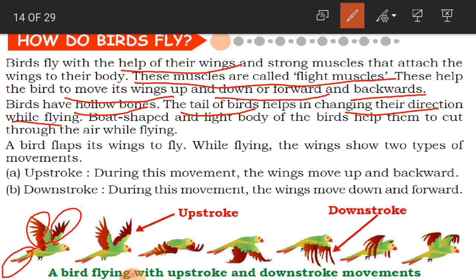The boat shaped and light body of the birds helps them to cut through the air while flying. See children, in what shape is the body of the bird? It has a boat shaped body. What is a boat, children? It sails on the water. Why do we say light body? Even though it has bones, the bones are empty. They do not contain anything, so that is why they are light. Because of this boat shaped and light body, they are able to cut through the air while flying, in the sense they are able to change directions in the air.